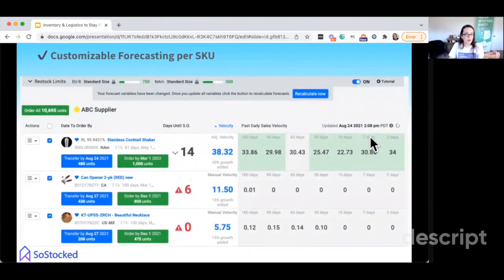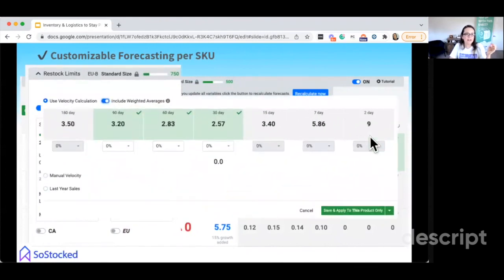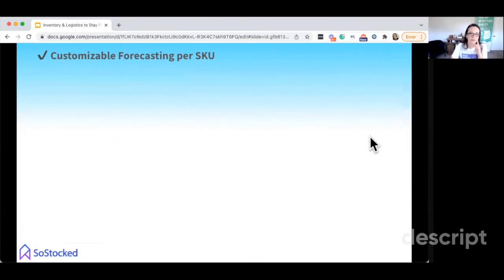We have customizable forecasts per SKU, and that includes restock limits. It includes dialing in that daily adjusted velocity that we talked about, and factoring out sales spikes, stock outs, making sure that you have additional sales growth, and then inventory timelines. You can plan everything out. Your marketing plans go into this. You can see when things change, when things are coming in. You can see on a daily basis what is going to happen to your inventory.